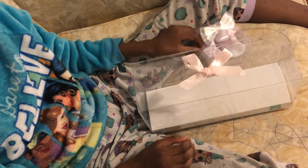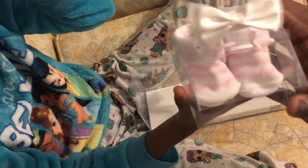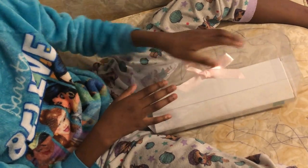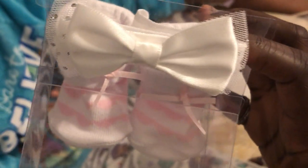Yes. And indeed, this has stripes on it. Pink and white stripes. Oh, and the bow is white with black dots on it. They look like my old sneakers. They're silver dots. Good job, though. Zoom in on them little dots right there that she's talking about. See those little grayish silver dots? So pretty.